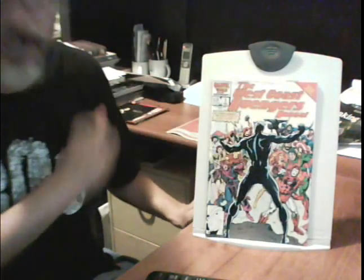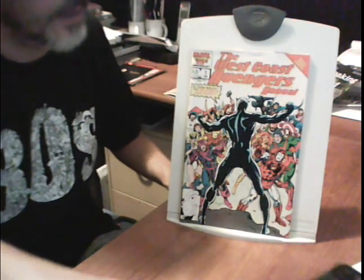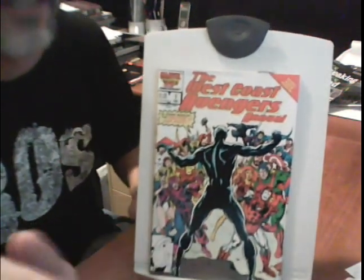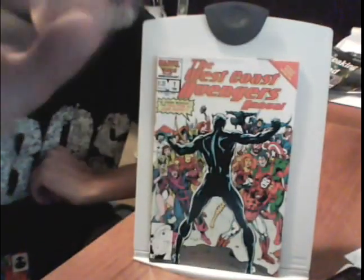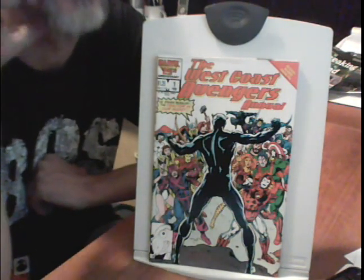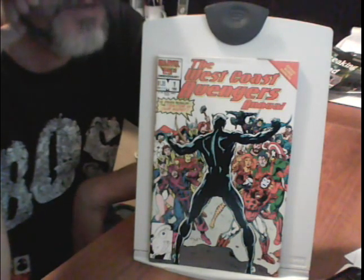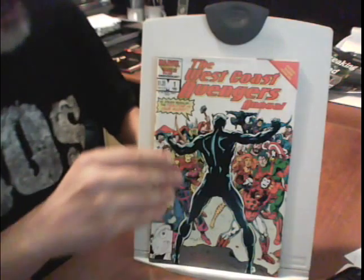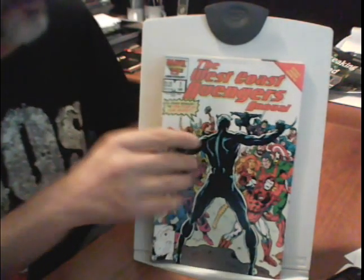So, first one I got, West Coast Avengers Annual #1. Let's see if I can get it in a little bit better view. It's not anything particularly special. I just always loved West Coast Avengers. The early days, the team was pretty cool, and this particular issue is a team-up between the West Coast Avengers and the main branch of the Avengers. So I went and picked this up. It's one of the giant-sized annuals. You can see, this is from 1986.